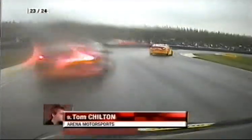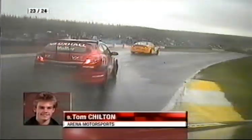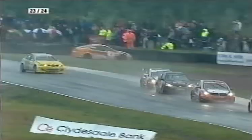That's right, yes, and he didn't have any ballast from the 1st race here either, so he's in good shape here, but can he find a way past Yvan Muller? Muller is, of course, running maximum ballast in this race, isn't he? Because he won the first race of the day. So he's doing a pretty good job of keeping Chilton behind.